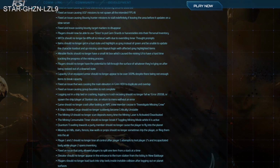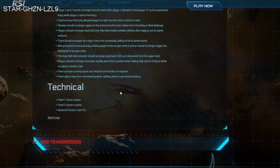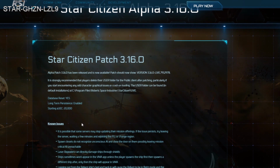Any other things? Hopefully you can split stacks, or when you are mining things will actually stack correctly. We'll see if that is working. The new Babbage elevator that's kind of in the lobby that you can walk through, the ghost elevator, they fixed that. I will say they fixed that, and that's pretty cool as well. A few little game-breaking bugs, like where you're kind of stuck in the ICU, respawning over and over again. They seem to have fixed that. So those are the bug fixes and patch notes. This is what's worrying me. Database reset, yes. So let's see. Let's install this patch and see what is happening.